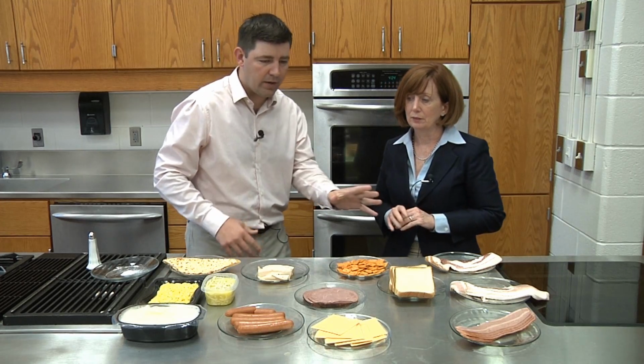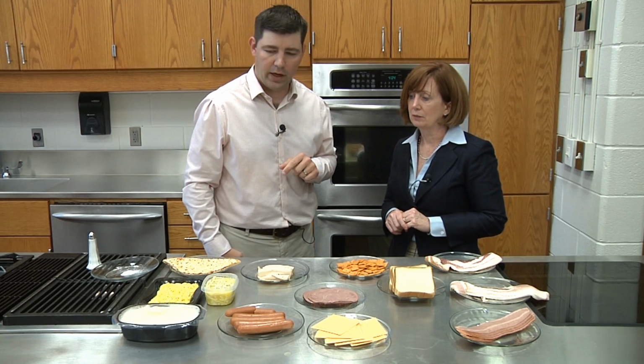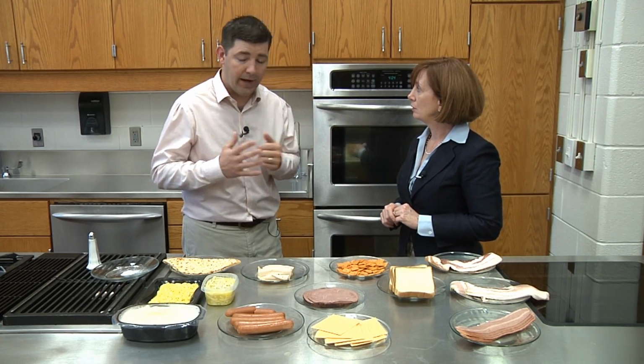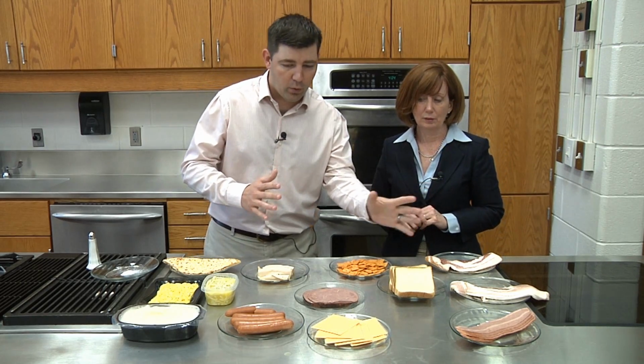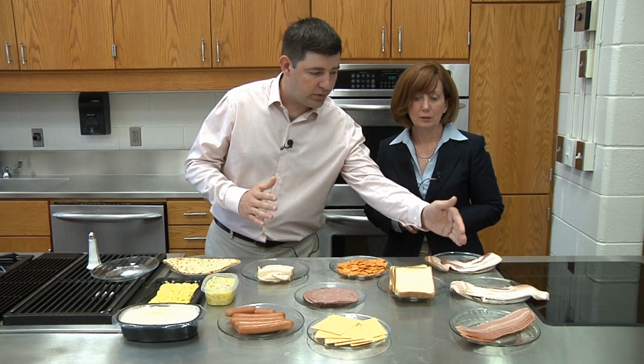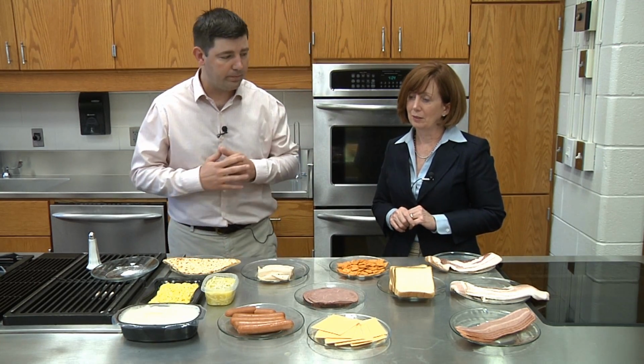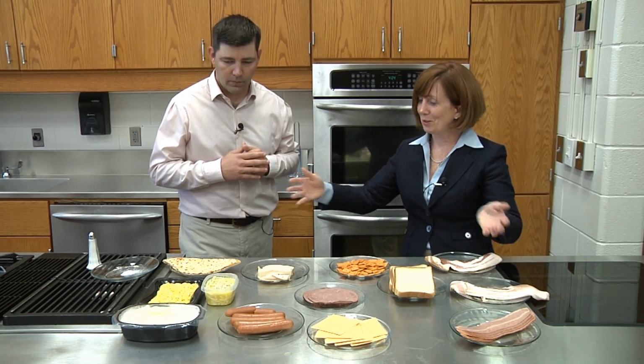So what are some of the products that you have here on the table? We have a variety of different food products that I purchased at a local supermarket. Products very typical that a consumer might buy and bring home and feed to their families. And I have them organized from the lowest amount of sodium to the highest amount of sodium. So bacon is at the low end of all these products?